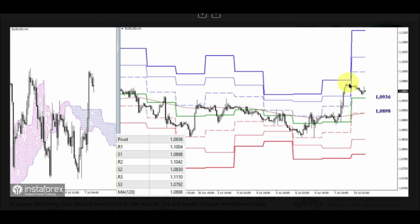If the corrective phase decline persists, the most significant value will be the breakdown of key levels and a reliable consolidation below them. This could change the current balance of power and bring back bearish sentiments to the market. The key levels on lower timeframes today are located at 1.0936, central pivot point of the day, and 1.0898, weekly long-term trend.